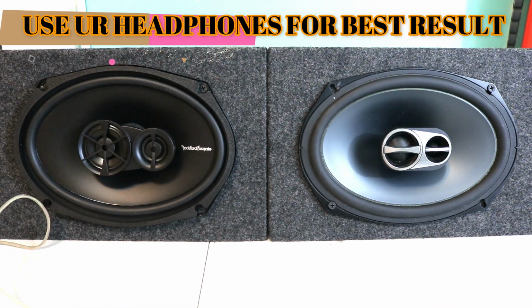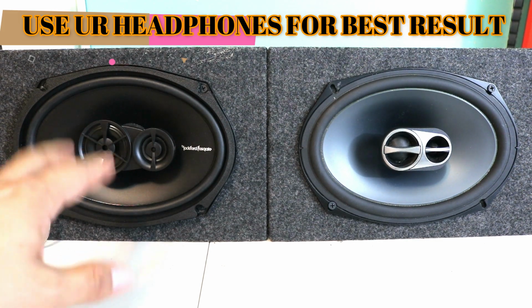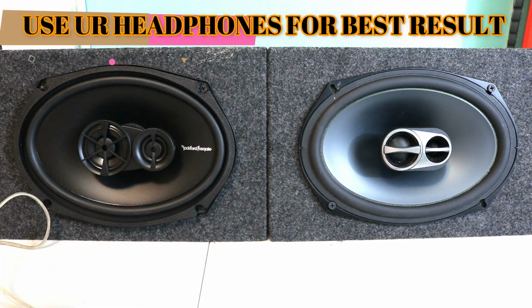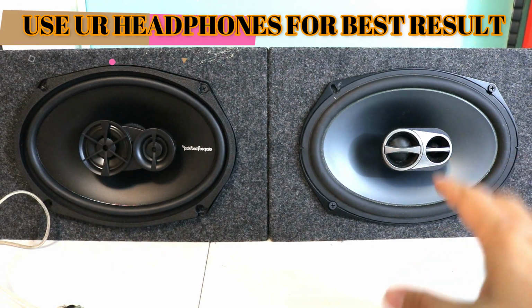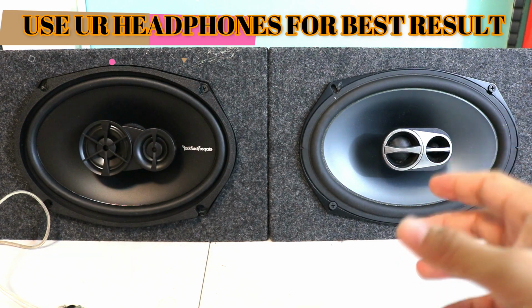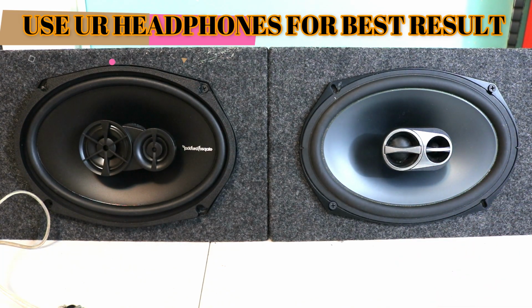When you play not loud, you hear a lot of tweets on this one, and that's it. It's like when you're listening to music, you only listen to the tweeters, right? On the Alpine, actually, you hear all the sound, and the bass, everything comes out of the speaker.